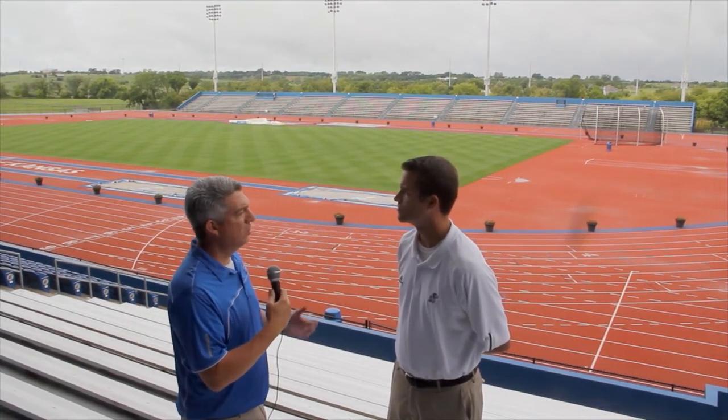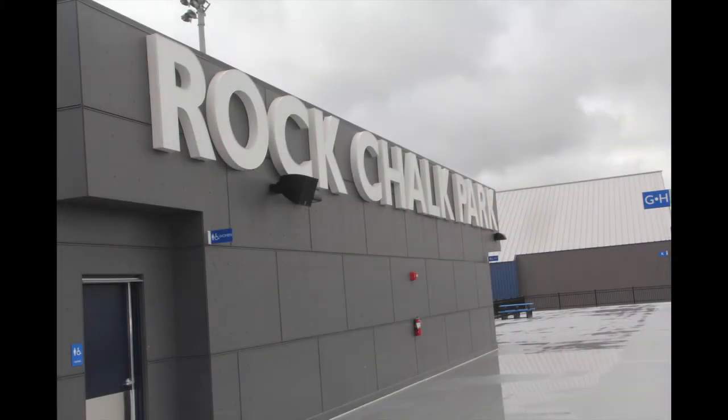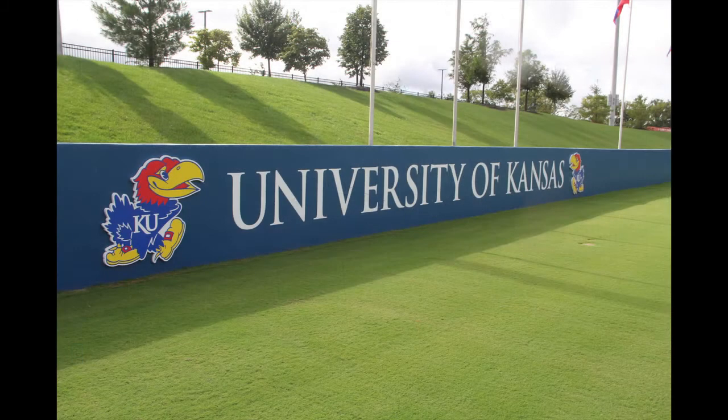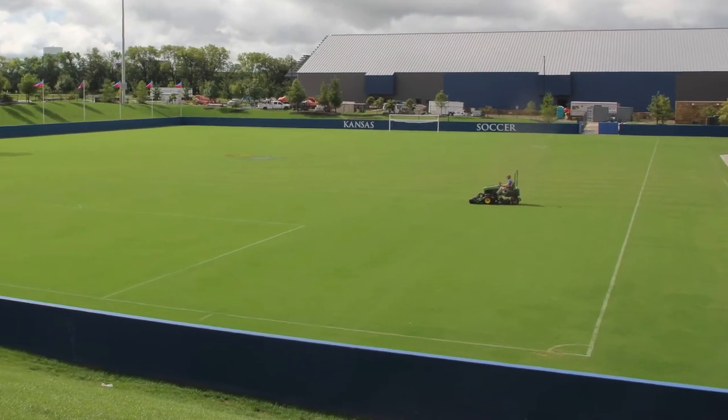Good. Now having softball here, soccer right over here, and then having all this together in one place, and you've also got areas for shot put and whatnot. What does it mean for Kansas to have all this in one spot now? Well, it's huge, and it really shows a commitment to our Olympic sports and our women's teams. Soccer and softball are women's teams, and it shows a commitment to them.